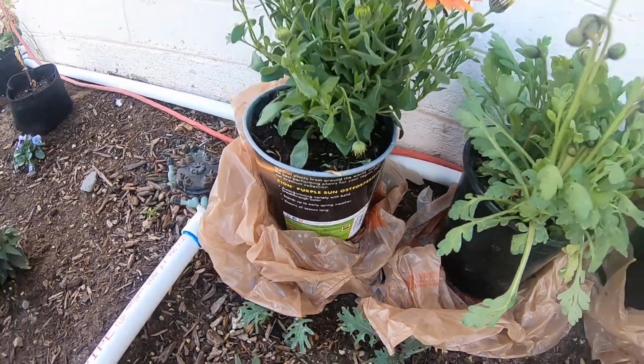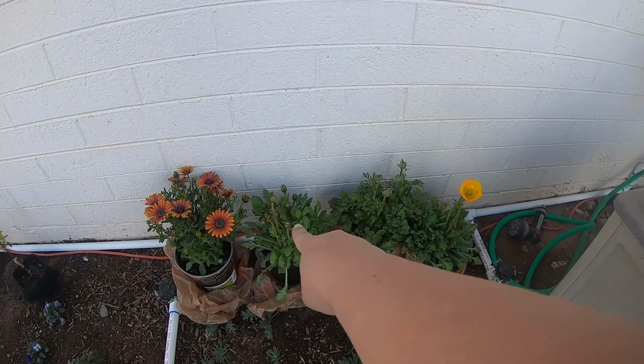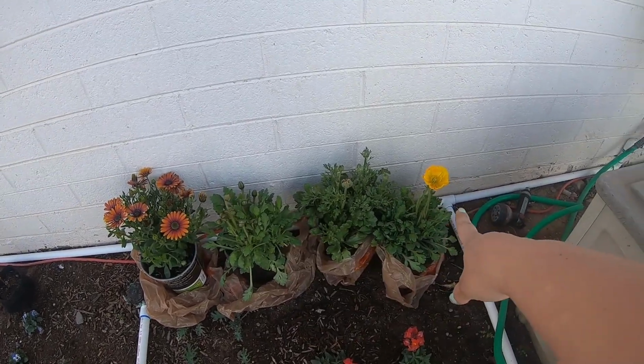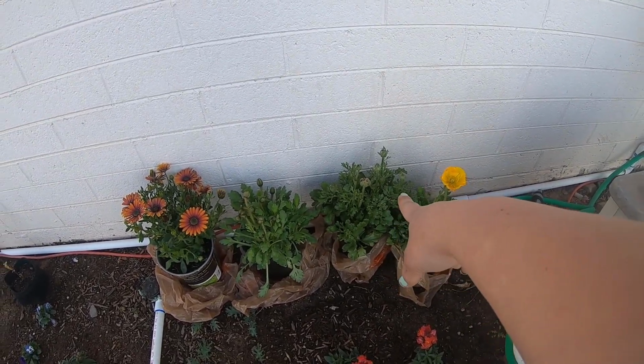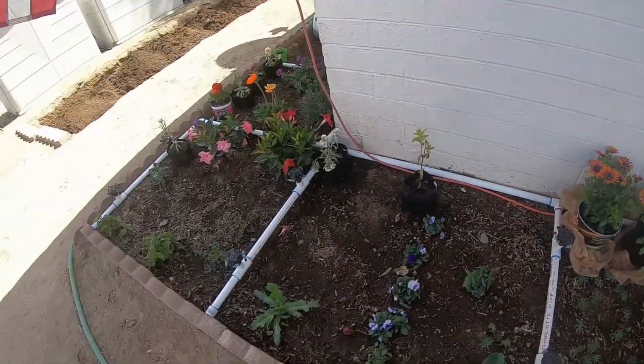These are all Icelandic. This one doesn't have any flowers. This is a yellow orangey one. That is a ranunculus, which might look like it's a pink one. Of course, these little pretties here.